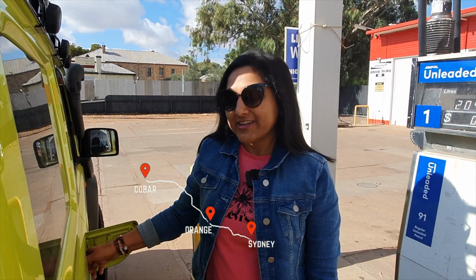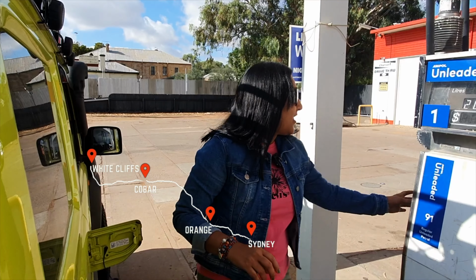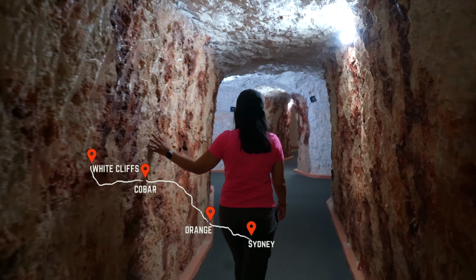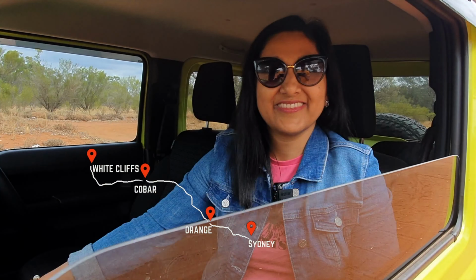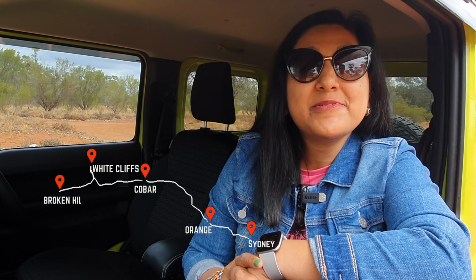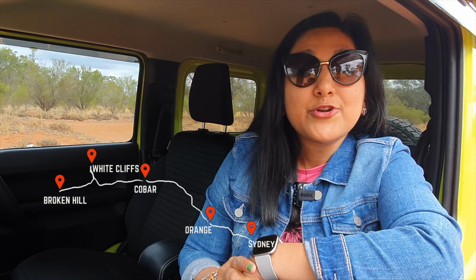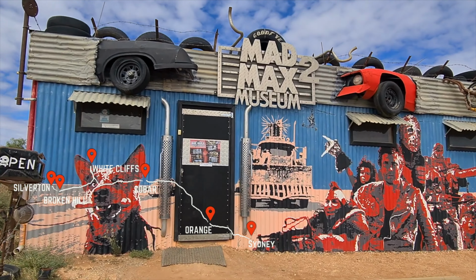Next on our adventure is White Cliffs, where most of the town is located underground. And we are going to stay in a very unique underground motel. Then we'll travel to Broken Hill, which will be our final destination to get the best Outback experience. From there, we will also visit Silverton, which is famous for the Mad Max movie museum.